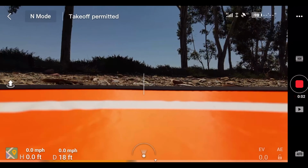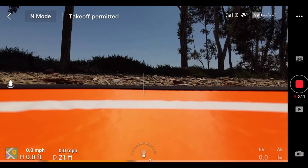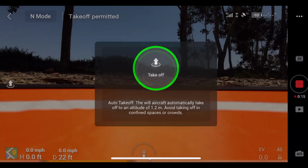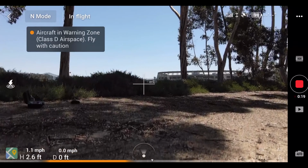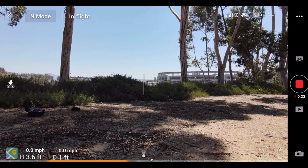Okay, well, let's take a look. It's a little windy out here, but like I always say, I think we'll be all right. I'm going to go ahead and take off here. The home point has been updated. Please check it on the map. All right, we'll go ahead and check it on the map.